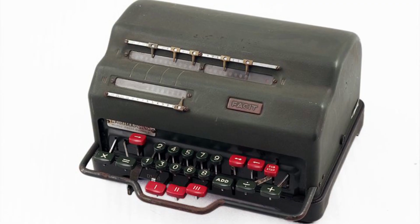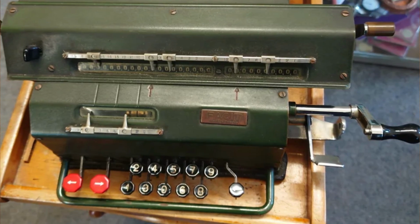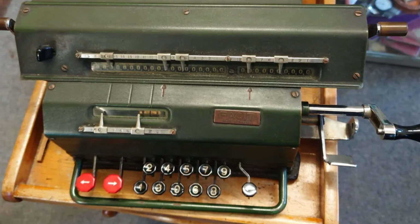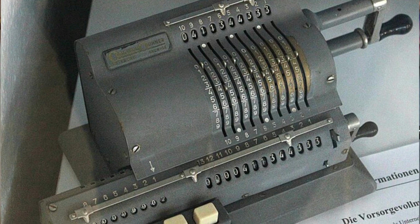Facit machines seem to be less common than Odhners on eBay, but serial number evidence points to many more Facit machines being made. The obvious conclusion is that Facit machines are more fragile or less easy to repair than Odhners, so fewer machines have survived.